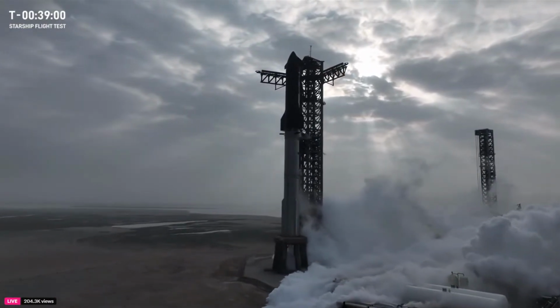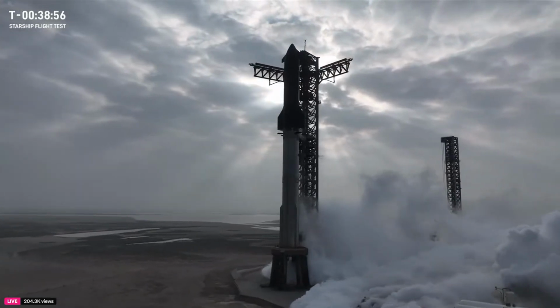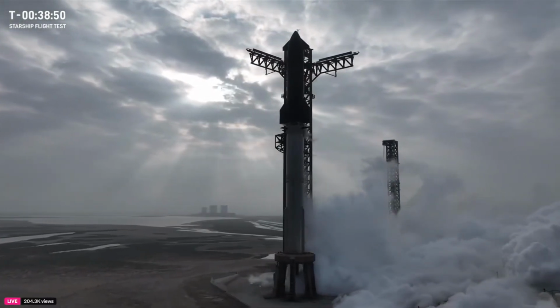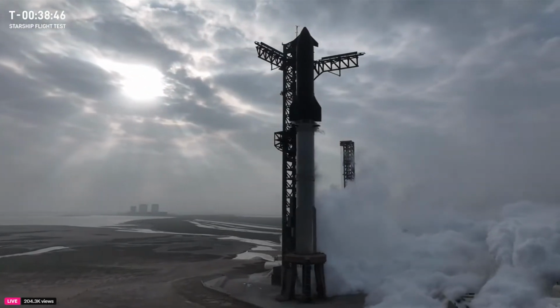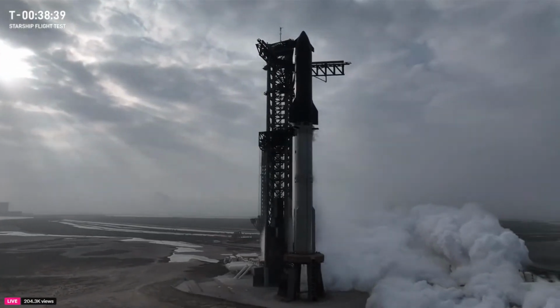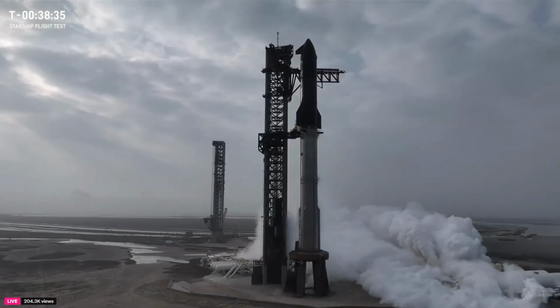Now, just over 1 month ago, we saw the second ever tower catch of the Super Heavy booster there at that pad, and that was also the first ever flight of the next generation of ship, which successfully lit all 6 Raptor engines and flew for several minutes before contact was lost. That's right. We completed our investigation following that mission, made a number of hardware and operational changes for today's flight. We're going to detail all of those in just a few minutes.